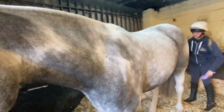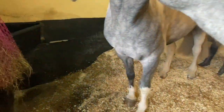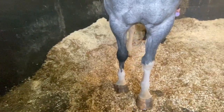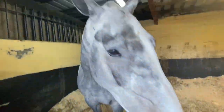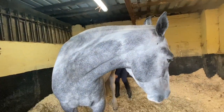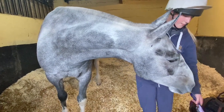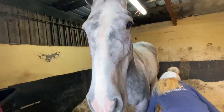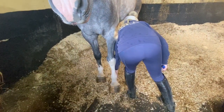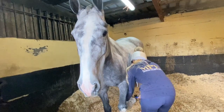Likes attention and a fuss, and as you can see, he's pretty stunning. Lovely clean limbs, good front to him. He doesn't eat my camera when I'm showing you. Very easy to do and tack up, which we'll show you in the next clip. Listening to all that's going on. The super boy.